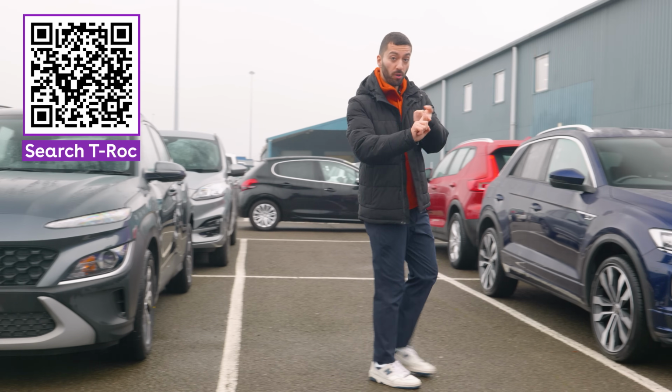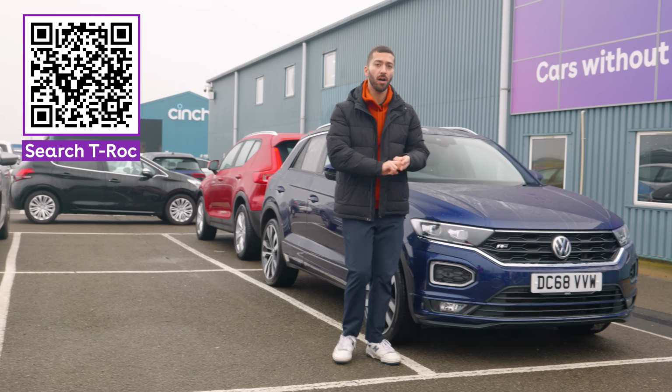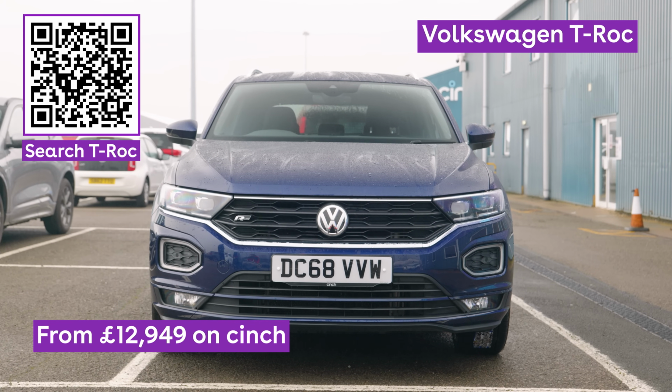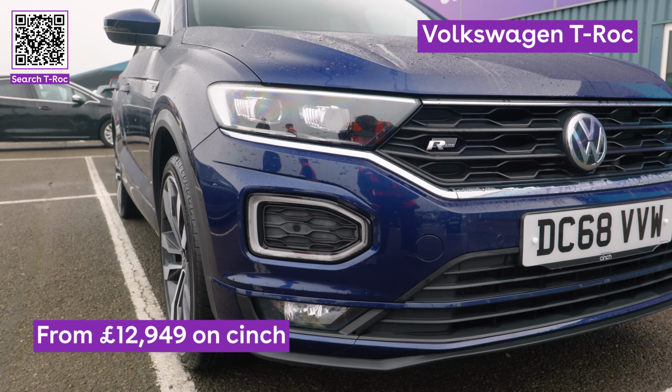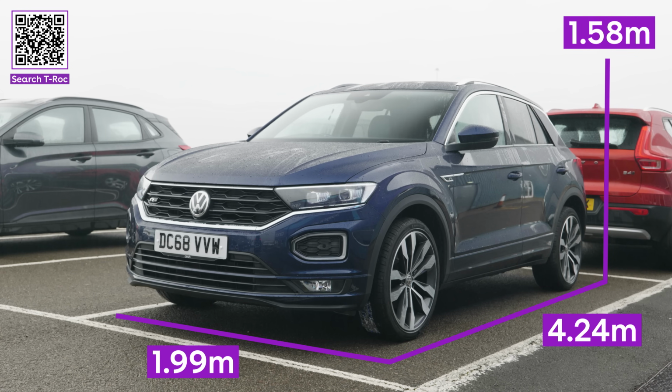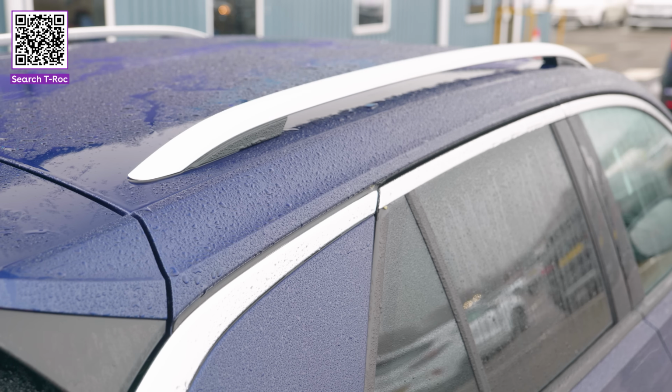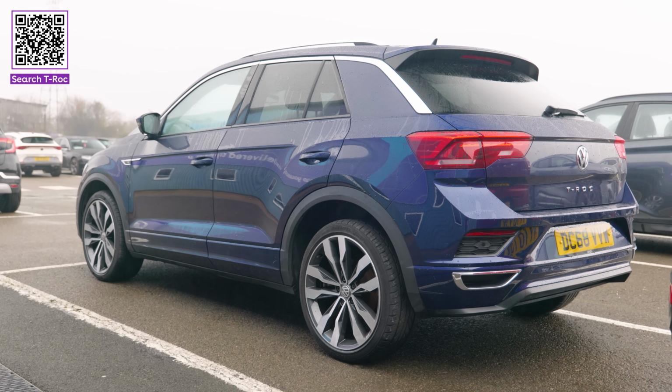Now I've shown you a sporty car and I've shown you a more premium car, but what if you want both? Well, this is the Volkswagen T-Roc and it comes in sporty R-line trim. And that means you get some racy external features, including big alloy wheels, some silver finishes, including on the roof racks, and you even get a cheeky roof spoiler.